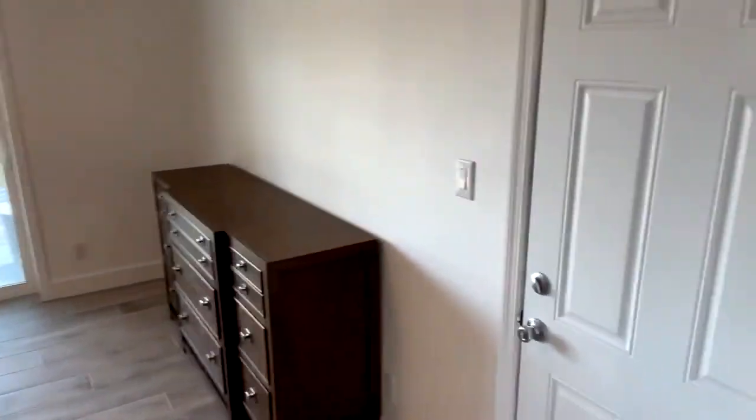Here we got the master bedroom. We've got one closet here on this side as we walk in. We have a door to the outside, to the back porch area. There's the master bedroom. Again, here's the view, right? Wake up in the morning, you look outside, and there you go.